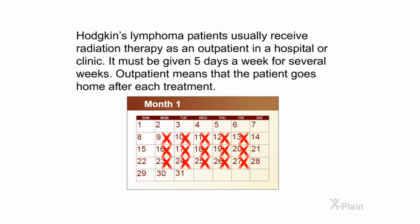Hodgkin's lymphoma patients usually receive radiation therapy as an outpatient in a hospital or clinic. It must be given 5 days a week for several weeks. Outpatient means that the patient goes home after each treatment.